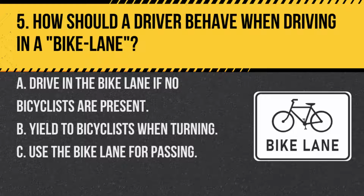Question 5. How should a driver behave when driving in a bike lane? A. Drive in the bike lane if no bicyclists are present. B. Yield to bicyclists when turning. C. Use the bike lane for passing. Answer: B. Yield to bicyclists when turning. Drivers should yield to bicyclists in a bike lane, especially when making turns across the bike lane.